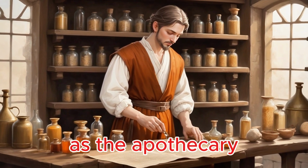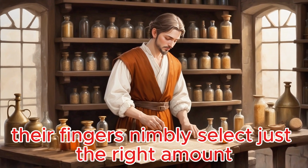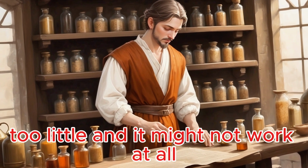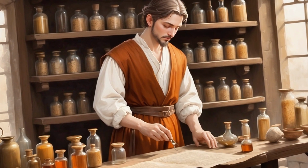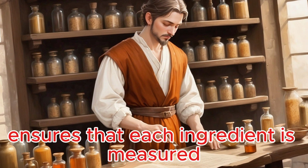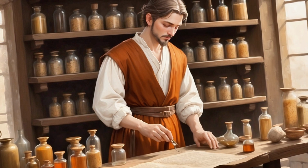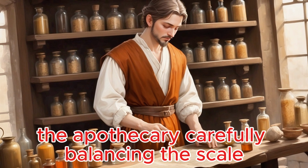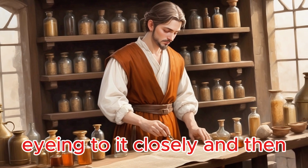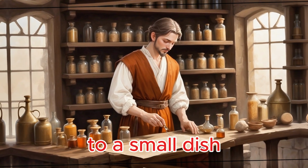As the apothecary dips their hand into a jar of dried herbs, their fingers nimbly select just the right amount. Too much, and the remedy might be too potent. Too little, and it might not work at all. The scale, with its finely etched notches and delicate weights, ensures that each ingredient is measured with the utmost precision. Imagine the scene: the apothecary carefully balancing the scale, eyeing it closely, and then adding just a few more grains of powdered ginger to a small dish.